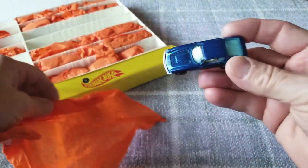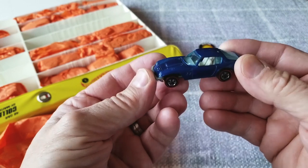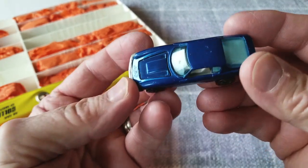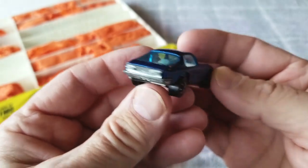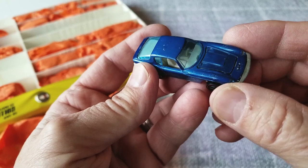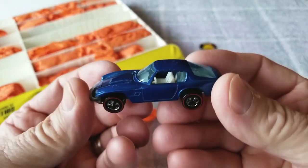Maserati Mistral in blue. Light wear on the wheels. Sometimes that's just age. Looks like it might have a decal on the front there. I can't quite make it out. But there she is, Maserati in blue. And for you people that like the back end of the car, there it is. Had a guy one time say, hey, how come you never show the back end of the car? Well, it's not very interesting to me, but it's a nice, excellent condition Maserati Mistral.